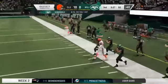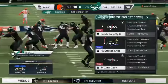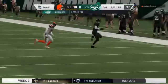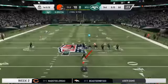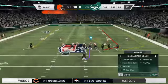Now a nice throw here right side. He hauls it in. And he's going to be out of bounds right at midfield. 15 yards on the play. 1st down.